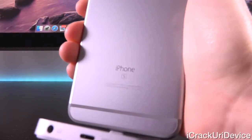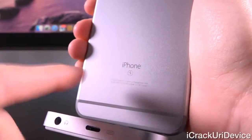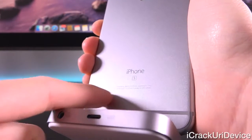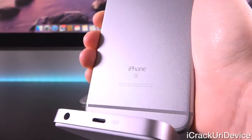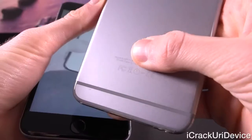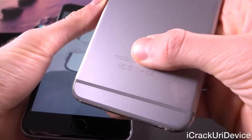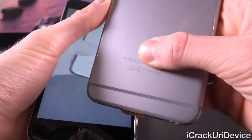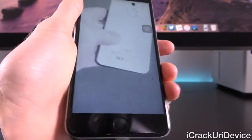Let's go ahead and refocus on this here. You can see it simply says iPhone, and then it goes into the design by Apple in California, assembled in China, and it also lists the model number. When we take a look at the back of the iPhone 6 Plus, however, this phone's predecessor, you can see those FCC markings. Again, they're identical to what we see here in this leak if you look closely enough.